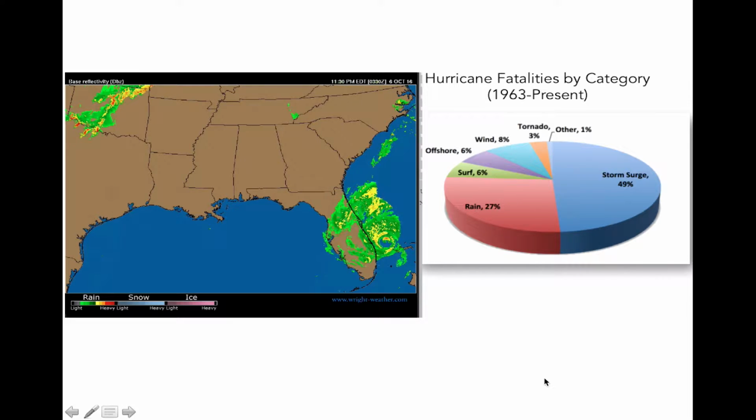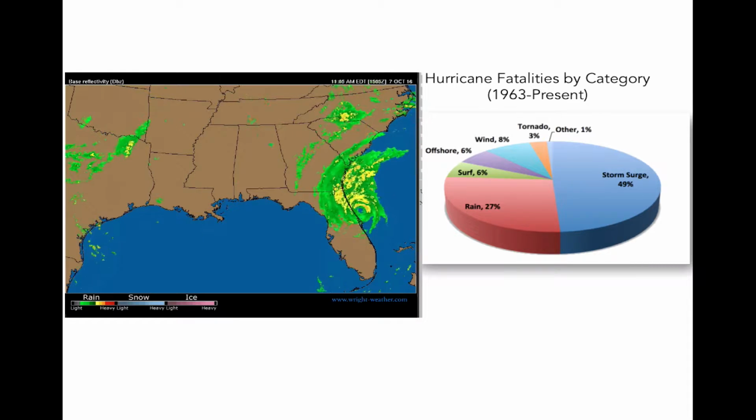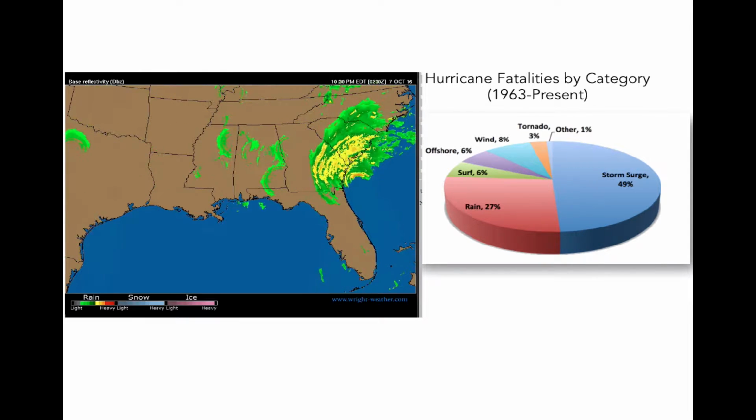So far in the United States, the flooding from Matthew's torrential rains, which we can see on this long radar loop, have already claimed 39 lives, making this the most deadly tropical cyclone to hit the United States since 2005. In fact, the death toll from Matthew is just 4 less than all tropical cyclone fatalities since 2006 in the United States, according to NOAA.